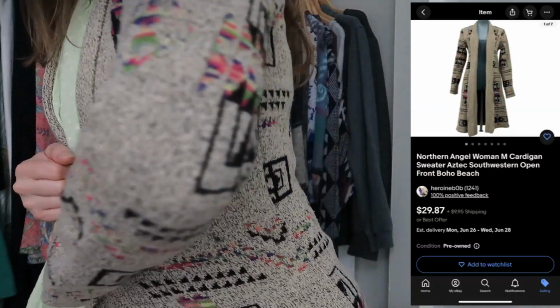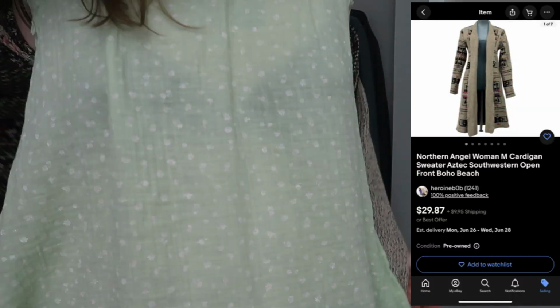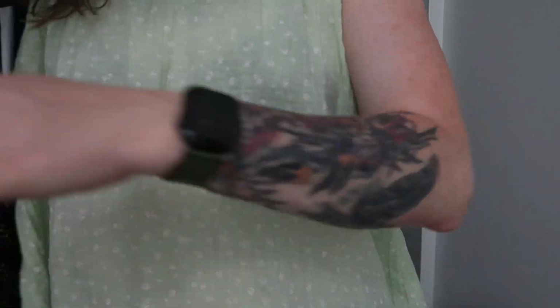I just thought that this was super cute, and I saw it as I was leaving, and I was like, you know what? That's a really cool sweater. And then I did the Google image search, and it came up with the sweater, and I was like, yeah, I'm gonna pick that up. So I paid, I think, $5 for this at the Goodwill. So that's everything I picked up at Goodwill that I'm going to show you here.